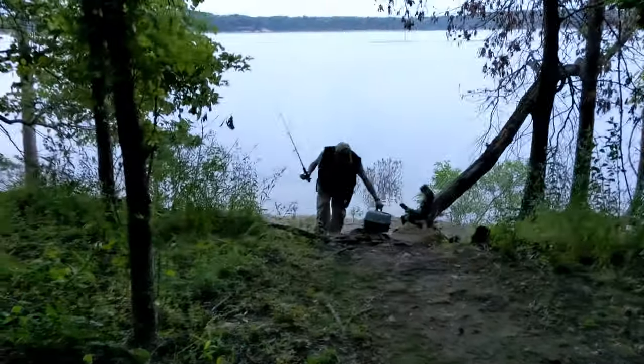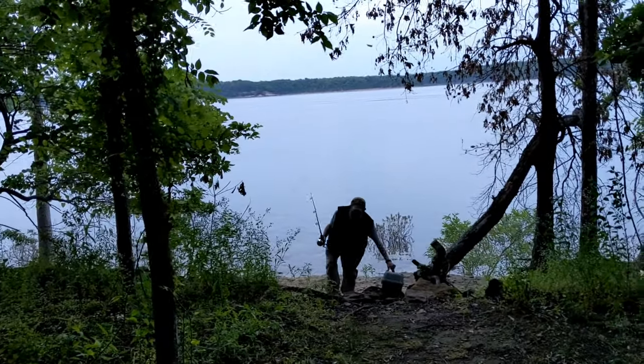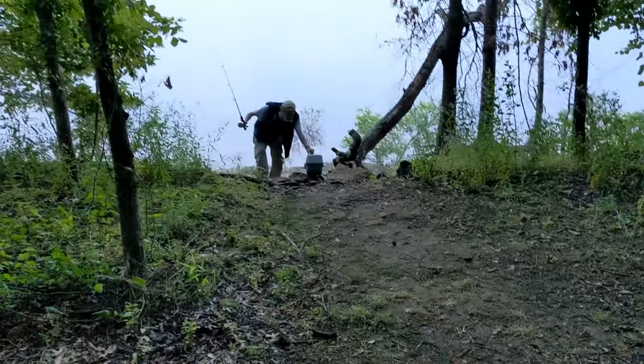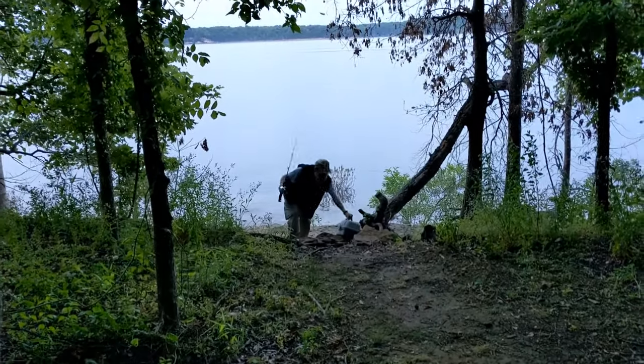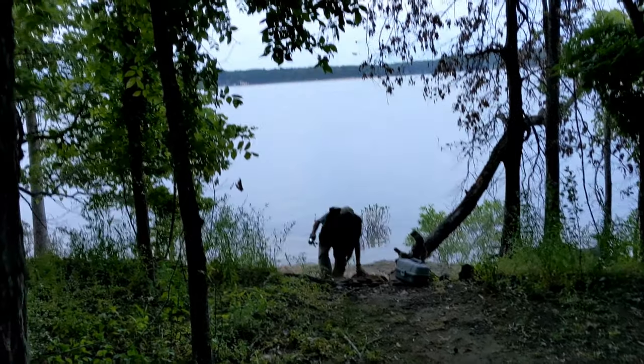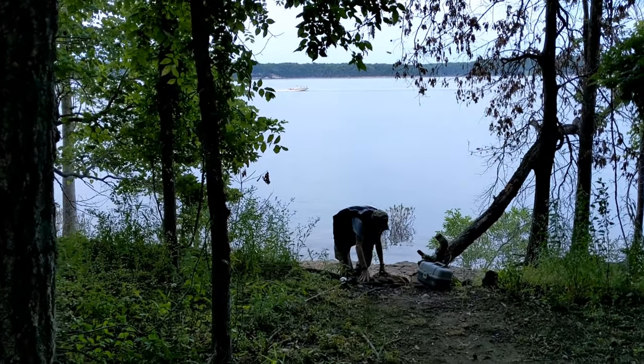Clint's coming up from the lake he was just fishing slash sleeping at. You were sleeping, yeah, pretty much. Tried to fish, and then you were just sleeping. So, he'll get up here eventually. I told him, dude, I'm not helping you. You're in an outdoor club. You got to get your ass up here yourself. Come on. He's almost there. Look at that.